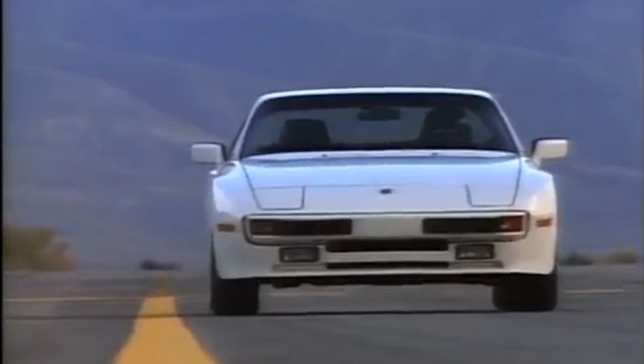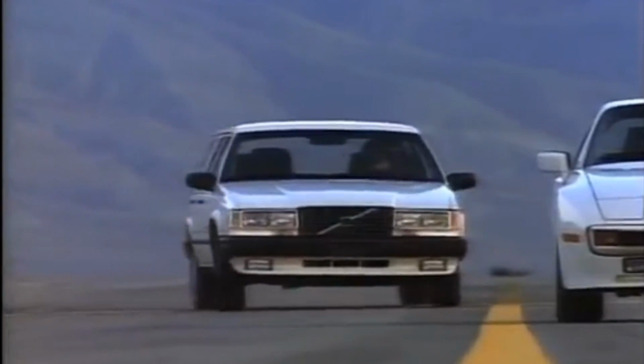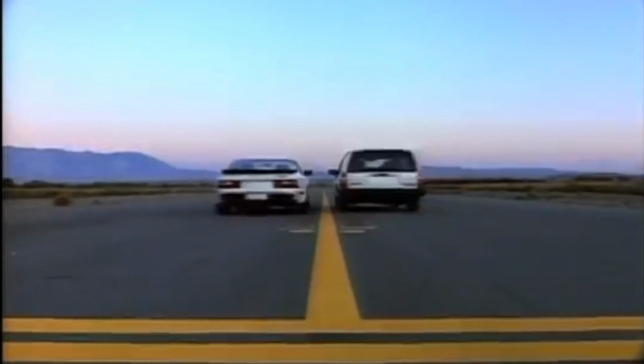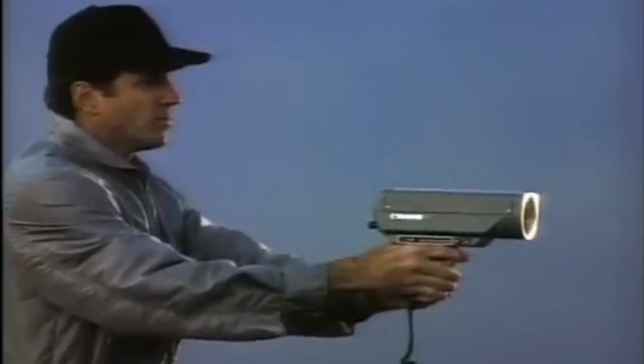Volvo themselves used a marketing campaign to compare the car to the Porsche 944. Both cars had identical quarter mile times, but to cap it all, the Volvo got to 60 miles an hour first. The range was filled out in 1984 with the introduction of the more cost-effective 740, providing more reasons for customers to choose it over the 240.